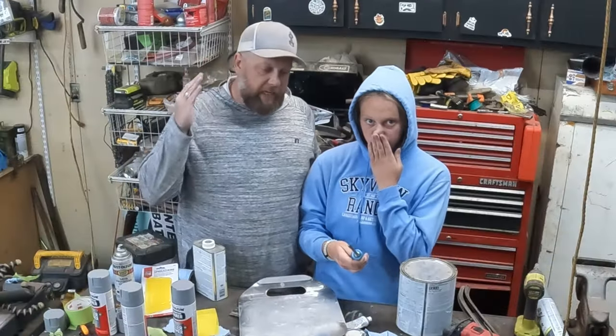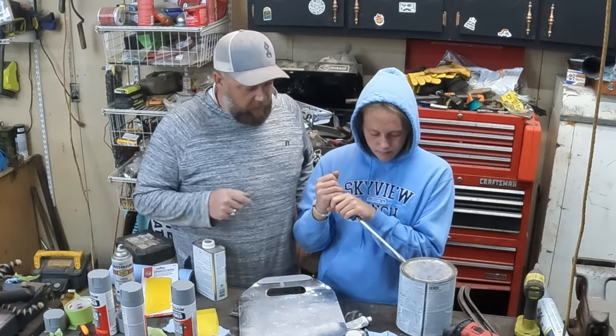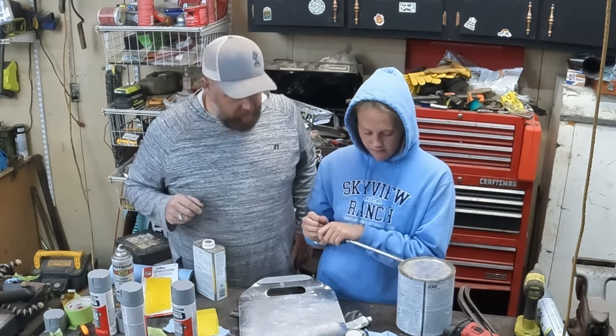All right, guys, we are gonna get Bondo on our cab corners here. So, where'd you get that giant screwdriver?